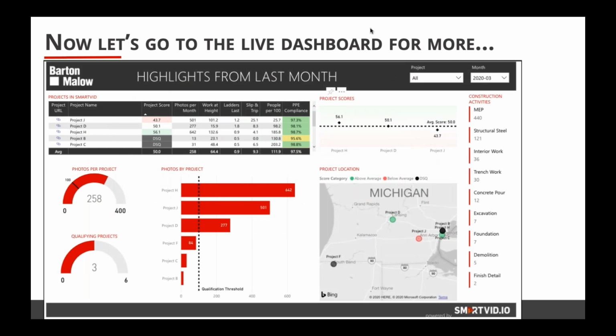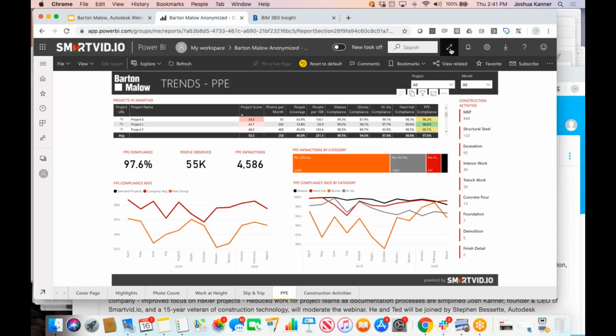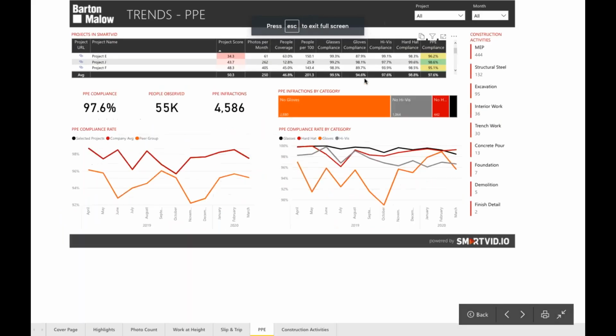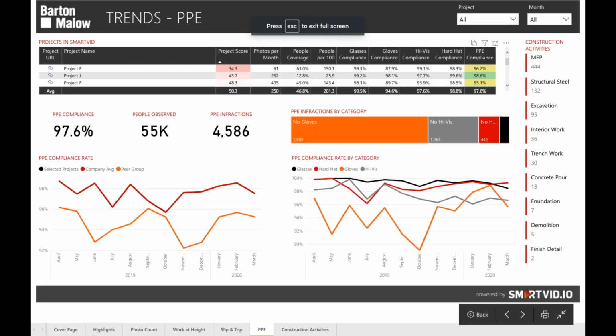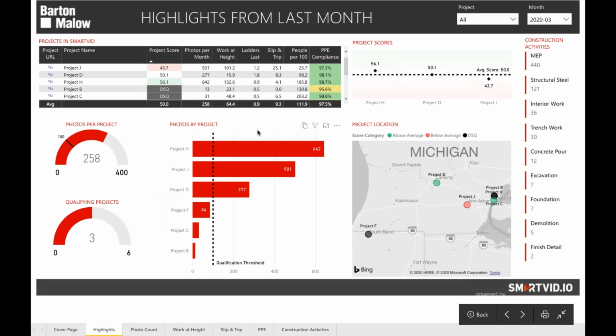So I'm going to switch over actually to, let me see here if everything cooperates. I'm going to switch over. Ted, do you see the dashboard here full screen? Yep. Okay, awesome.